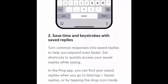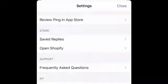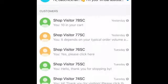The second tip or the second point is save time and keystrokes with saved replies. So turn common responses into saved replies to help you respond even faster. Set shortcuts to quickly access your saved replies. Now, I do like this feature just because if a customer is contacting you and you're in conversation and you're working with them and another customer contacts you, especially if it's just you working your business, it is going to save you so much more time to have saved replies that you can send out.